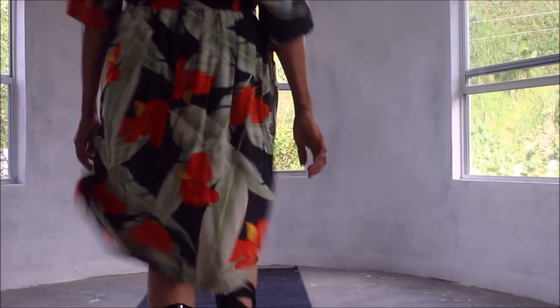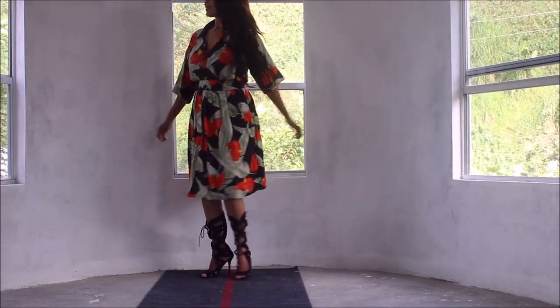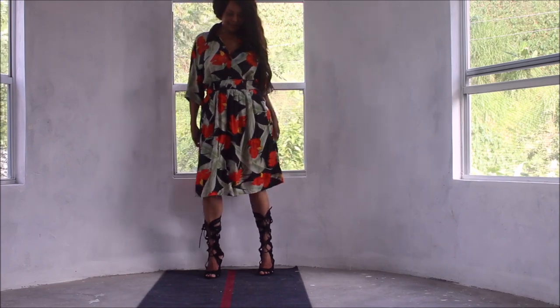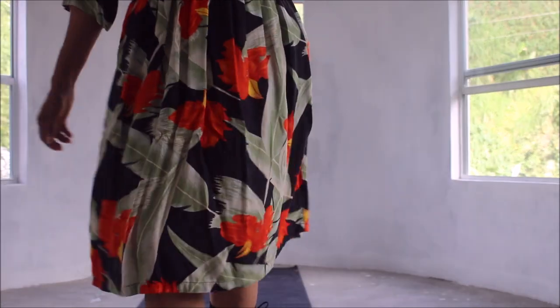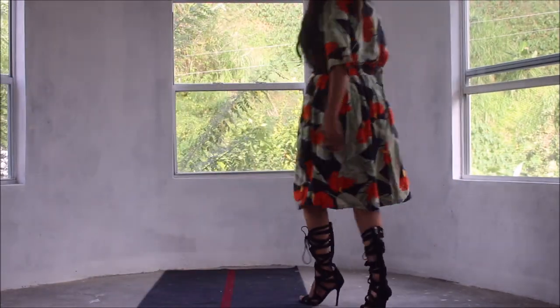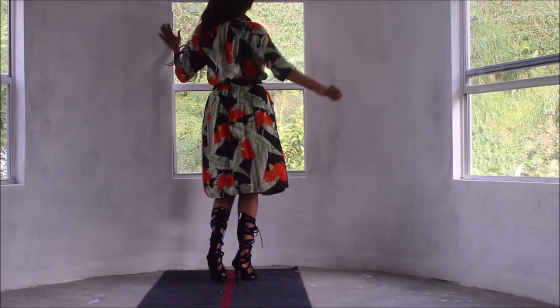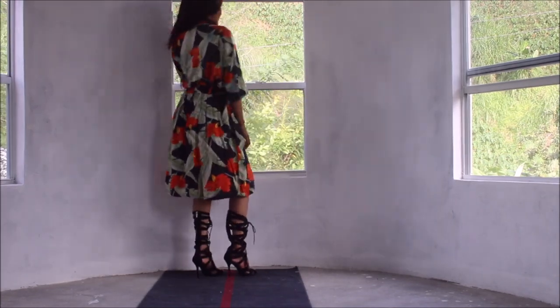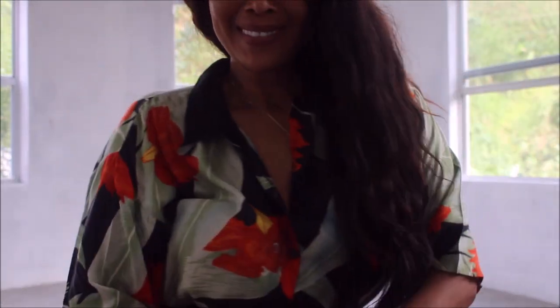I love it. We are getting to the juiciest stuff, guys. Treasure number three. I was so excited when I spotted this print under my mom's bed. Oh my God, oh my God. And guess what? Fun fact. In 2016, when I visited my mom, I found the top and I wasn't paying much attention to it. I just wore it casually around the house. I went back last year and I found the skirt under my mom's bed. I could not believe it, guys. And yes, I'm smiling. I am happy.